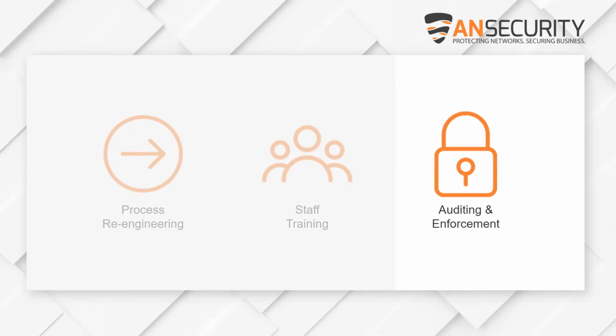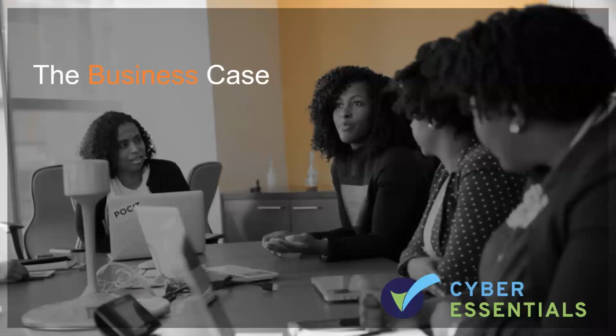So those are the very basics, and we're going to go into some of that in a lot more detail as we go through. But when you're looking at the business case and understanding the financials around why you need to invest in something like Cyber Essentials and cybersecurity in general, I think we need to understand the history of why CE was invented in the first place.